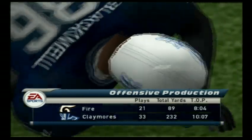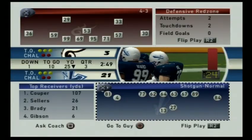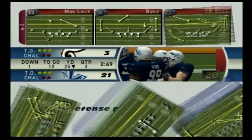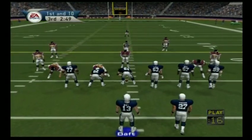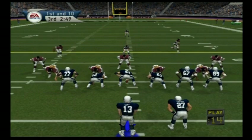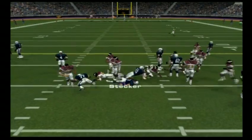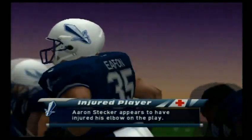Start the drive from the 25. Ball on their own 25. He tucks it away. Number 59 with the takedown at the 27. 1 yard gain on the play.